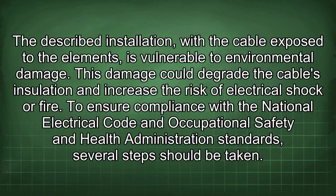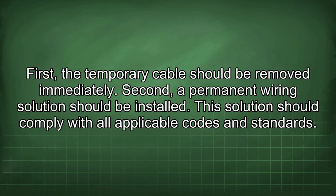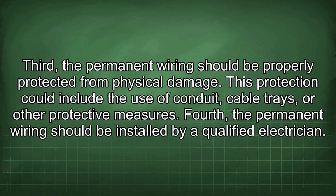To ensure compliance with the National Electrical Code and Occupational Safety and Health Administration standards, several steps should be taken. First, the temporary cable should be removed immediately. Second, a permanent wiring solution should be installed. This solution should comply with all applicable codes and standards. Third, the permanent wiring should be properly protected from physical damage. This protection could include the use of conduit, cable trays, or other protective measures.